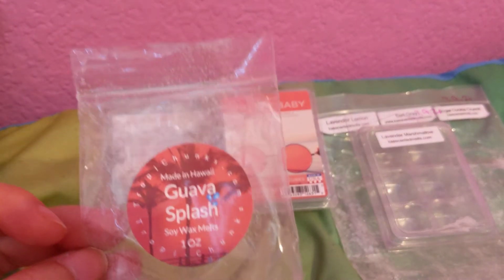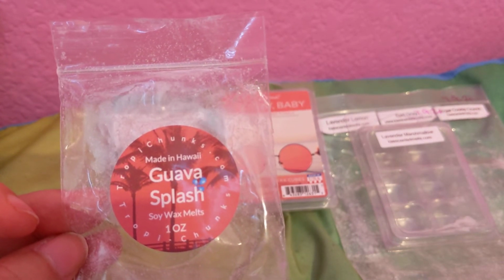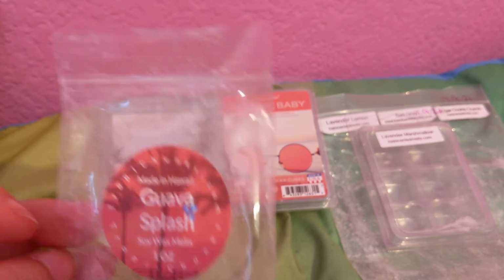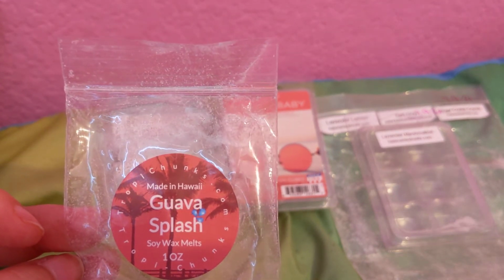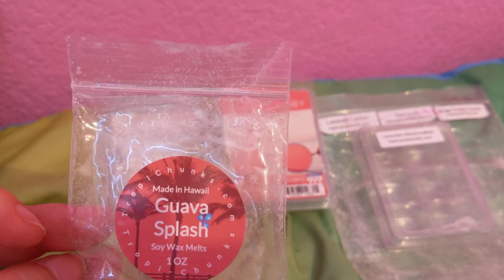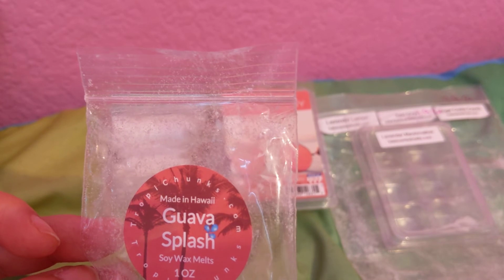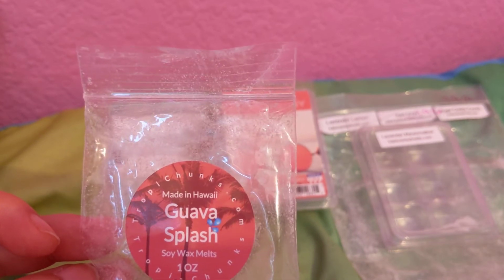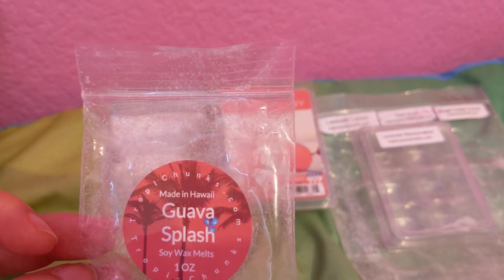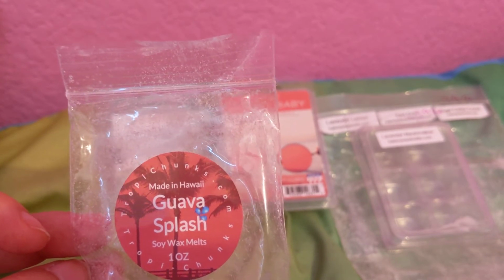So this one is Guava Splash. This says right here tropychunks.com, but then they're also called Big Island Art scents, I think. But I think they're now changing it to Tri-City scents because they just recently moved from Hawaii to the States. So yeah, names are a little confusing.